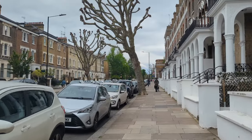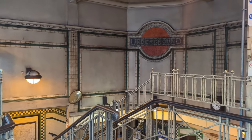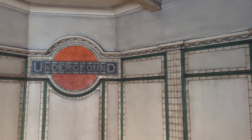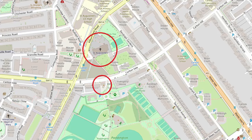A bit of a walk now up Randolph Avenue past the Maida Vale underground station, which I did stop in quickly to admire the roundels made in mosaics above the stairs in the entrance, to the final pub on this walk, the Carlton Tavern. Located on the Carlton Vale Road, you can see the spire of the next and final church on my walk. Why was I most excited to see the Carlton Tavern?